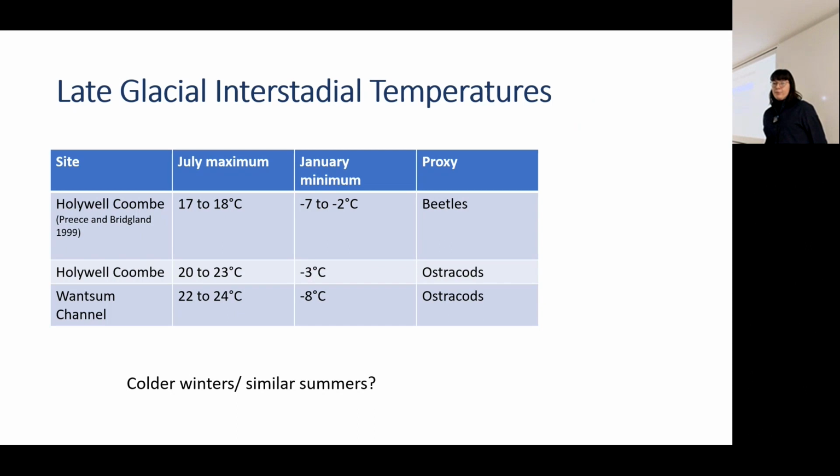These are relatively preliminary results, but at Holywell Combe, they undertook temperature reconstructions using beetles, and it suggested that the July maximum was 10 to 18 degrees and January minimum -2 to -7. And I have then gone back to their data and reconstructed the temperatures using ostracods from that same site, using Dave Horne's MOTR method. And the results suggest that temperatures were 20 to 23 degrees maximum in July, and -3 in January, and then I've done the same for the Wantsum Channel. And we've got similar results, although it looks like it could have gone to -8 degrees in the Wantsum Channel.